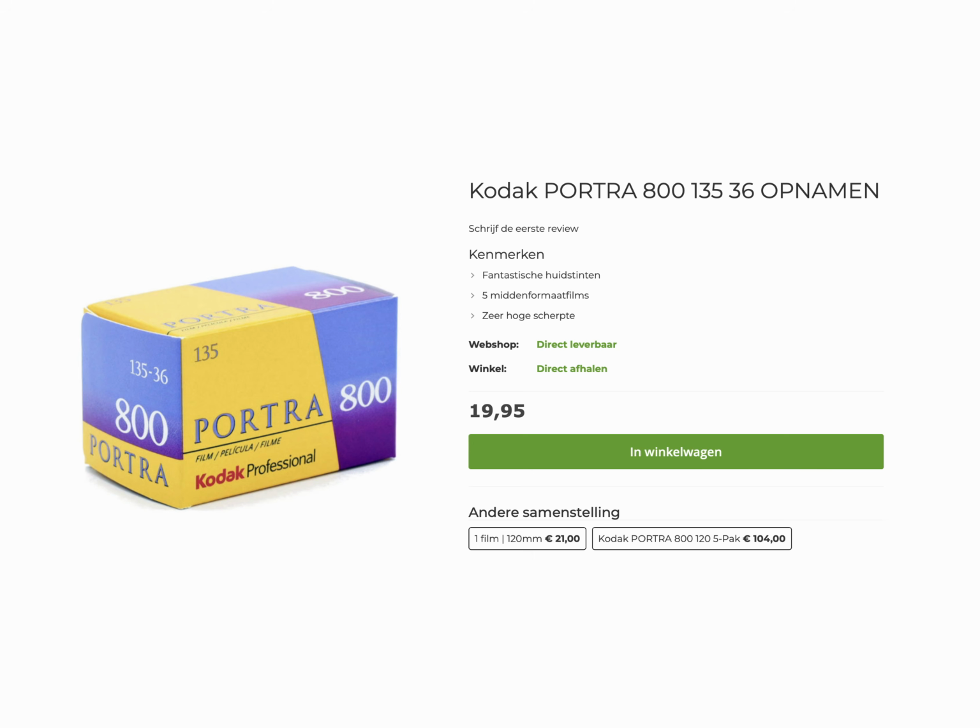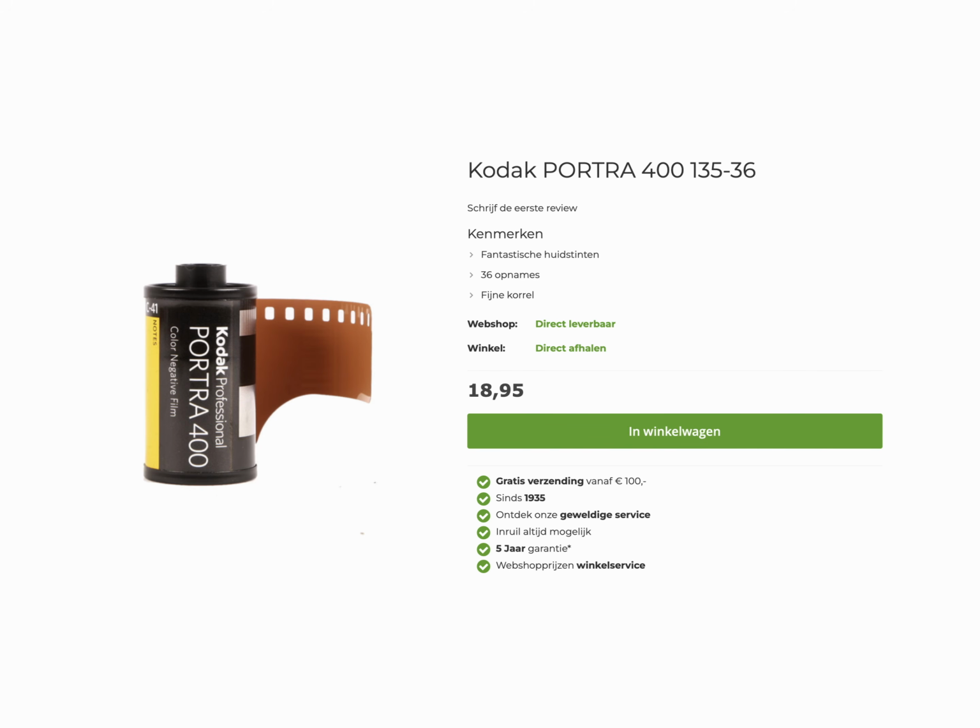Another downside is that it's also a little bit more expensive than other color film stocks. At my local store here in the Netherlands, this film goes for around 20 euros. Portra 400 isn't that far off at 19 euros, but I wonder if the price increase already got onto Portra 400 and not yet on Portra 800. But we'll see. These were 35mm prices.